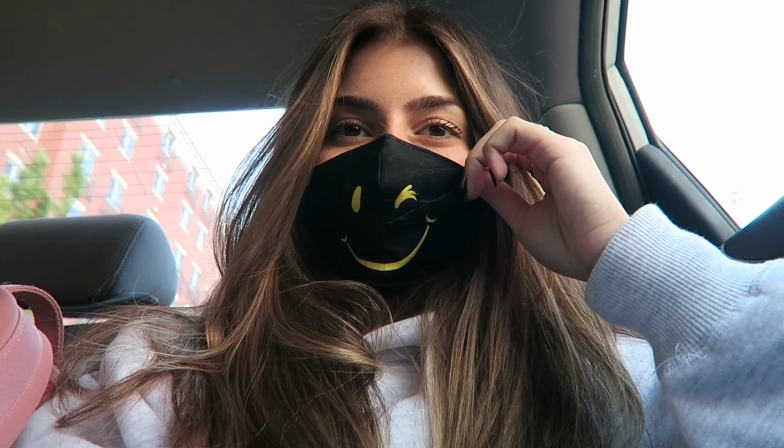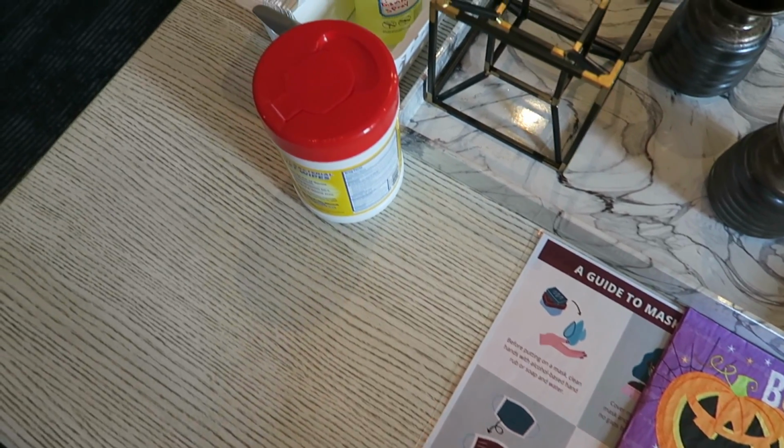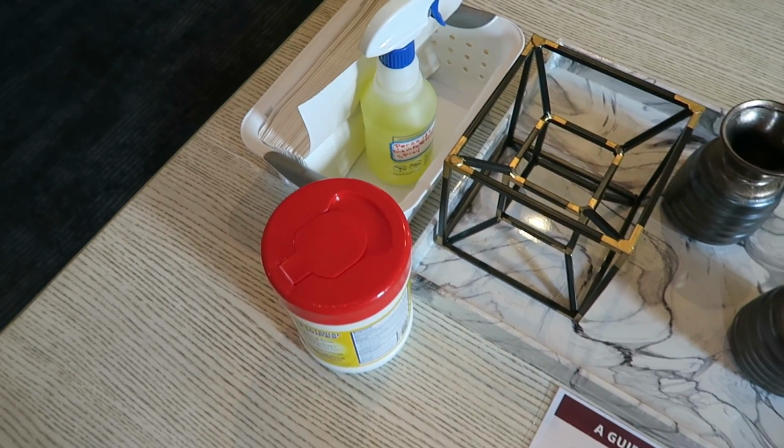Okay, it's around 2:30 right now. I'm gonna head to my sorority house and try and get some work done. So I will see you guys there. But look at this setup, guys. Every room in the house has a bunch of cleaning supplies, just keeping it super safe.